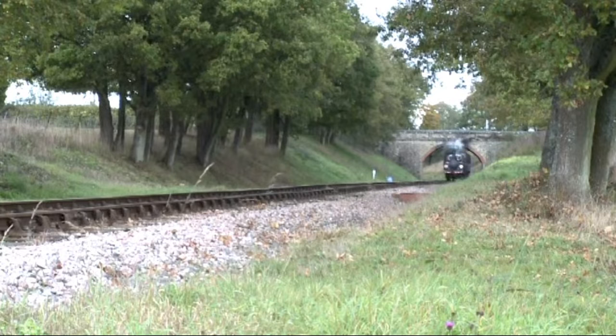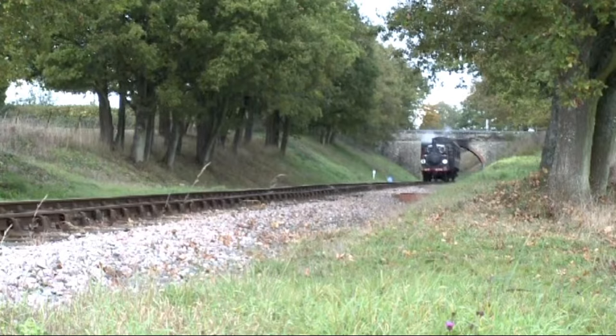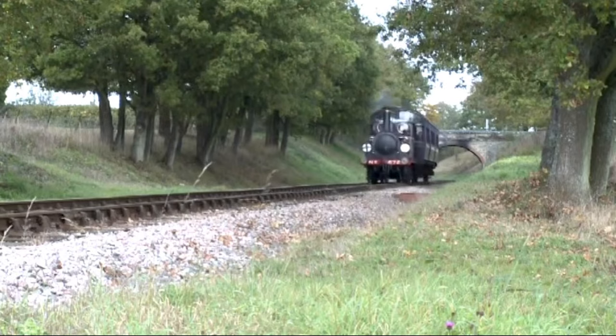Most recently, Fenchurch was converted back to represent its original A1 rather than A1X form and returned to service in February 2001.